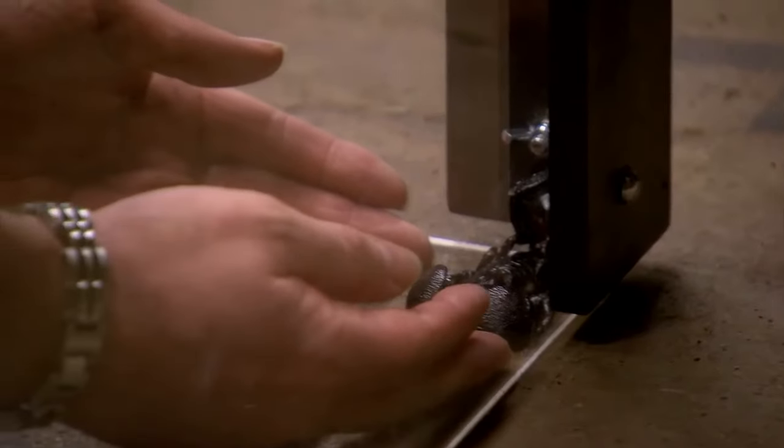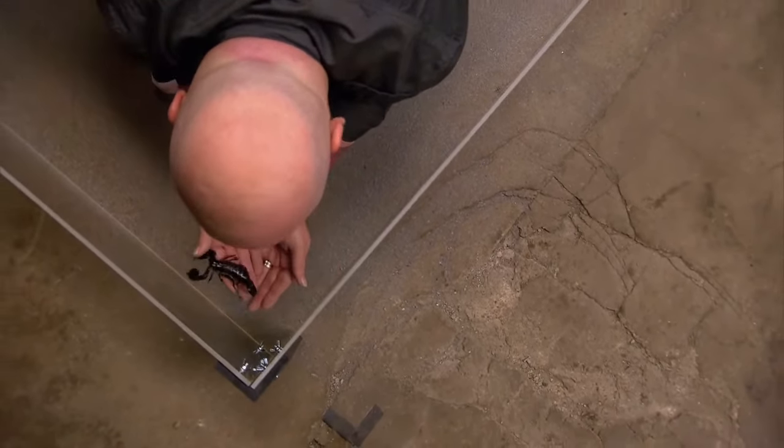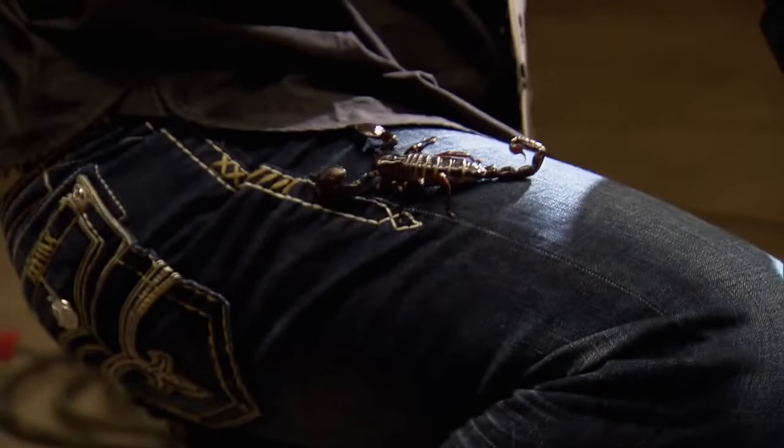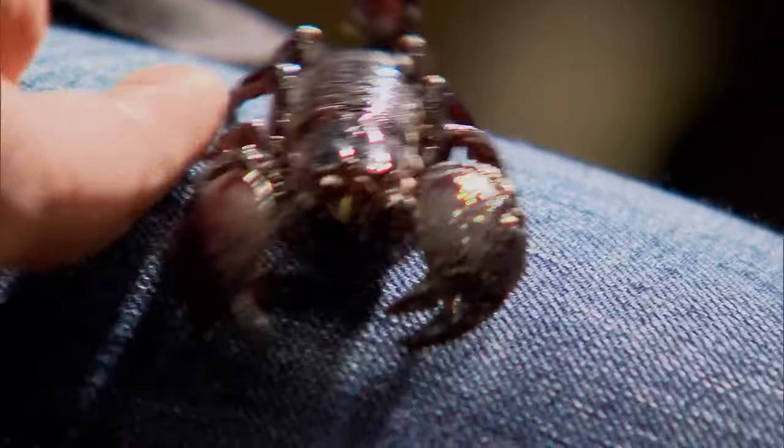Oh, don't sting me. Don't sting me. Oh, oh my God. Hey, hi. My heart is beating out of my chest. Oh, don't go up. Don't go up, dude. Please don't sting my tattoo hand. I've got a tattoo. Oh, there we go, there we go.